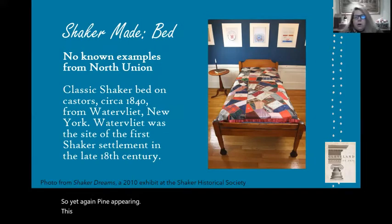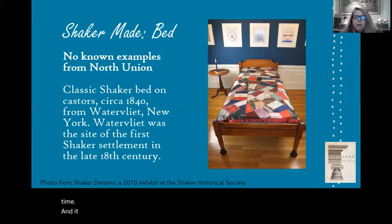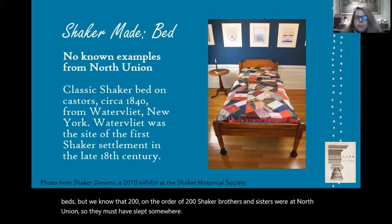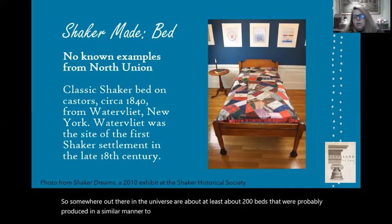This is an image from the Shaker Dreams 2010 exhibit. I did not curate this. This was done before my time, and it shows a bed from Watervliet, Ohio, on casters. At North Union, there are no examples of beds, but we know that on the order of 200 Shaker brothers and sisters were at North Union. So they must have slept somewhere. Somewhere out there in the universe are at least about 200 beds that were probably produced in a similar manner to this bed, on casters, in the dormitories to facilitate cleaning.